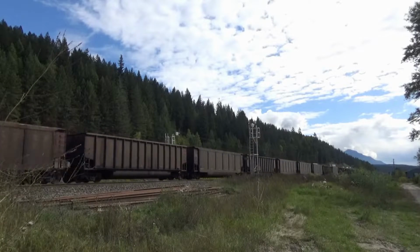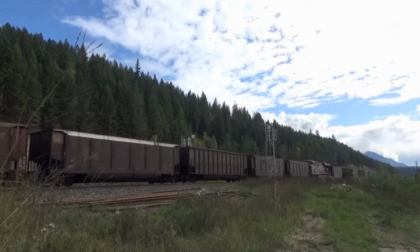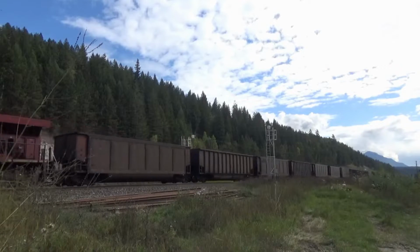This shot shows the signals here at the east end of Ford Siding. For some reason, these searchlights have no targets around the lights, making them stand out from other signals along the line.